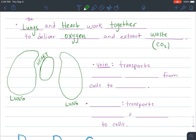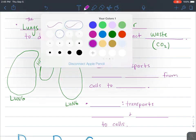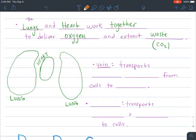Okay. Well, what happens is that, let's get a new color here. Veins and arteries are the vessels that we have in our body. They're our blood vessels. And a vein is something that transports our waste. So they're like the garbage truck or the garbage river, I guess you could say, because things flow through it. So a vein transports waste away from cells and actually to our lungs. It's pretty crazy. We actually use our lungs to get rid of a lot of our waste. So that means that we're breathing out our waste. Interesting. We'll talk more about that later.